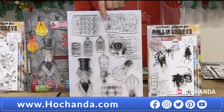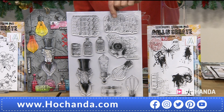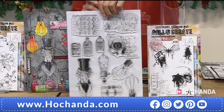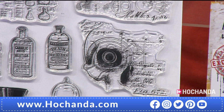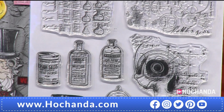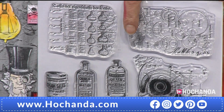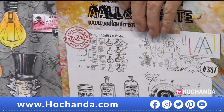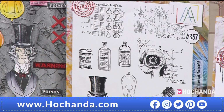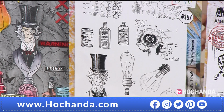You know, he looks like your mad scientist. He's got all that stamp. That is seriously cool. You've got all the jars. You've got all the wonderful sort of potions. Yeah, look, this is such a cool set of stamps. Favourite. Love it. So you've got that one now in this bundle as well.